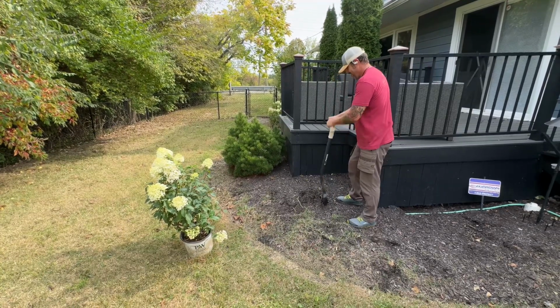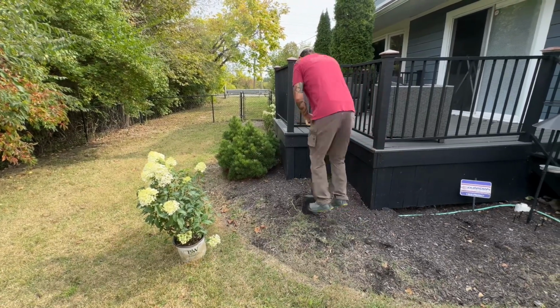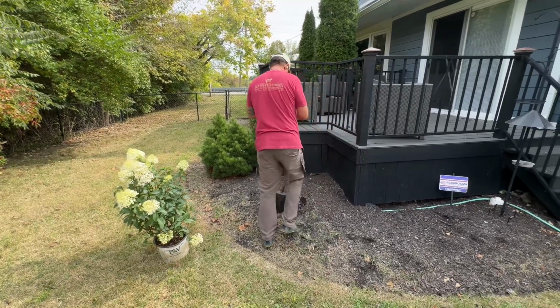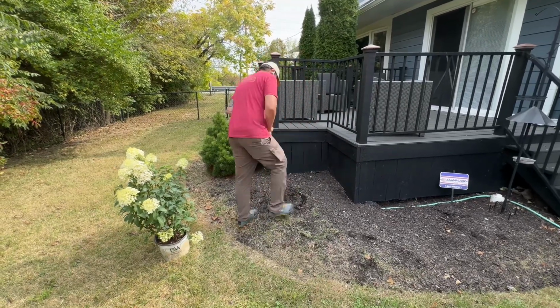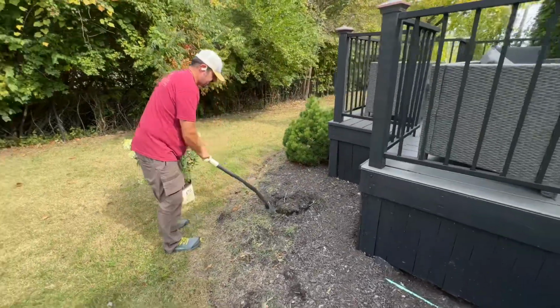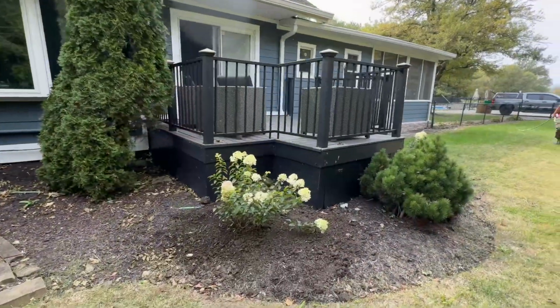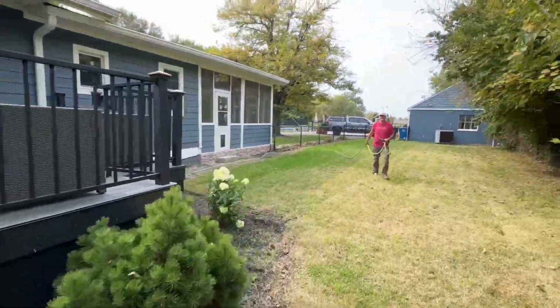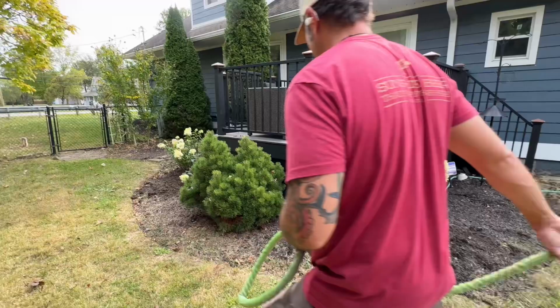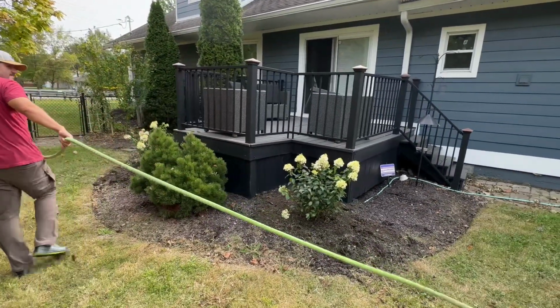Dirt is Indiana dirt, which means it's got a lot of clay in it here in central Indiana. Now, these beds have been used for quite some time and they have a thick layer of mulch, but little by little we'll get them amended. And super happy with the way that these hydrangeas look on the north porch of the house, and they will bring a nice light scent.